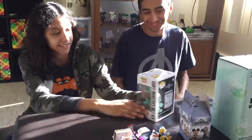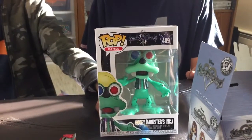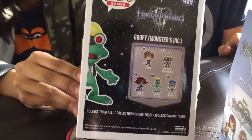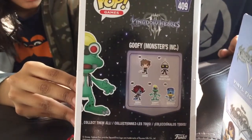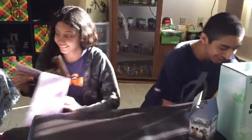Here it is. Let me see. Looks like he's wearing 3D glasses. Yeah, the old-timey 3D glasses. What does the back look like? The set he comes with. So there's Donald and Sora, Soldier Heartless, and the sword. There's kind of some damage here. Yeah. Next, though.